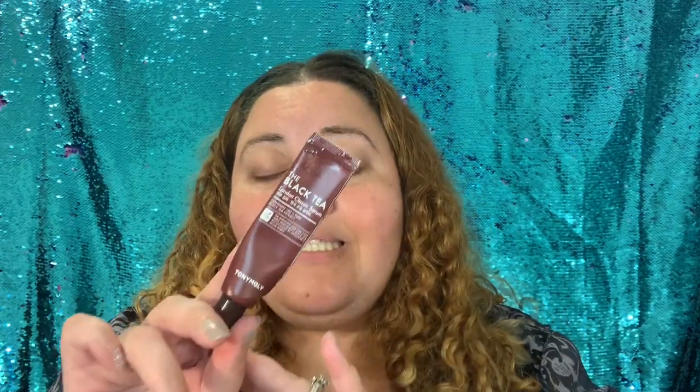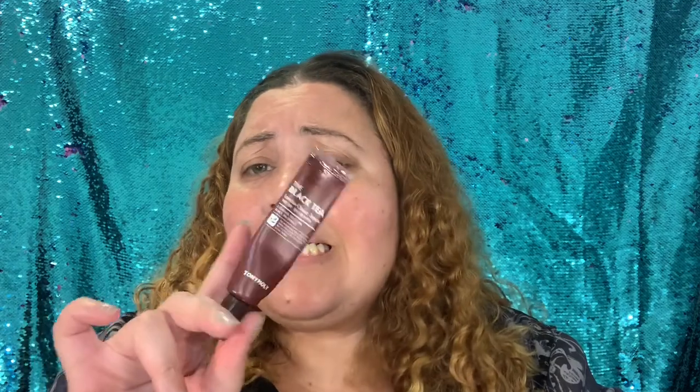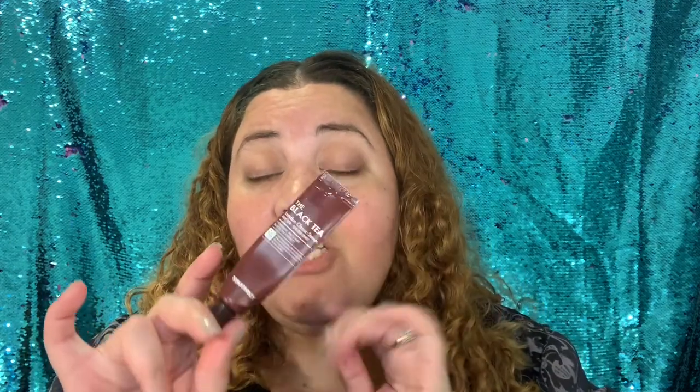We have from Tony Moly, this is the Black Tea Classic Serum. And I really enjoyed using this serum. I thought it was gonna have a weird smell, but it actually smelled normal and felt great on my skin. So love that. Have another pack of nails, Sassy and Chic ones. You're gonna see a couple of those.